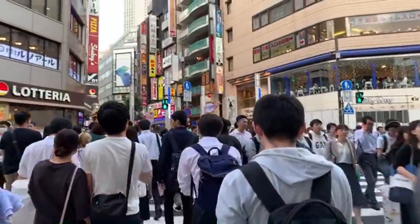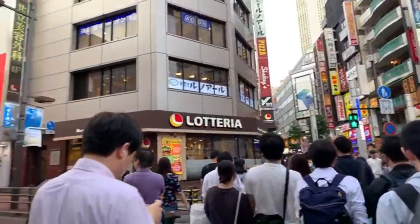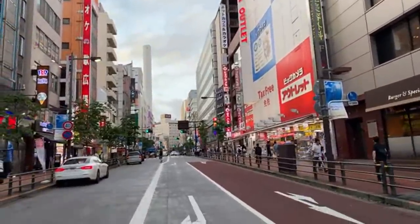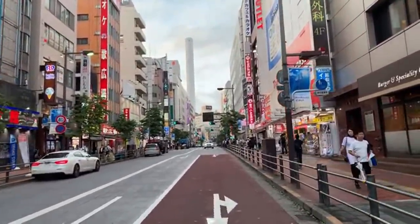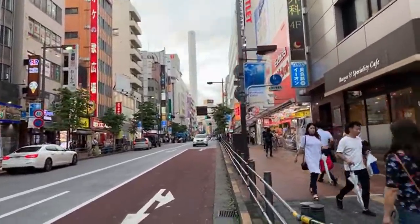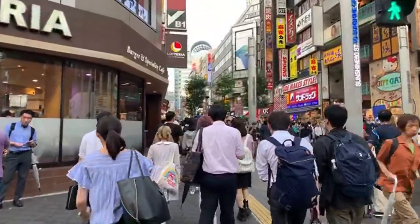All right, let's go straight down Sunshine 60th Street. It smells funny. It does smell a little funky. Now, if you take a look to the left side, this is also part of Ikebukuro, but you want to stay on the main road that we're on. You follow the people. No one else is going that way.